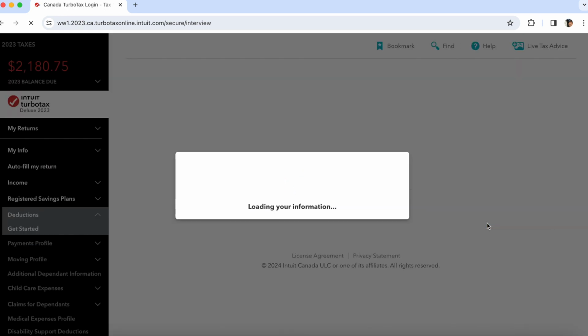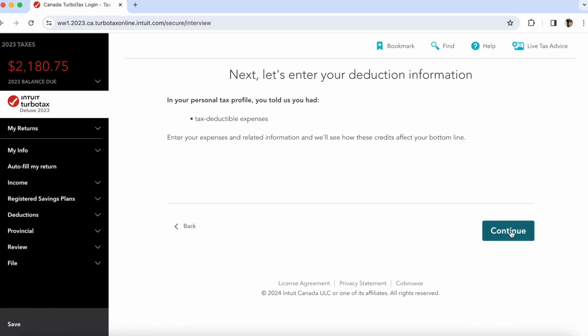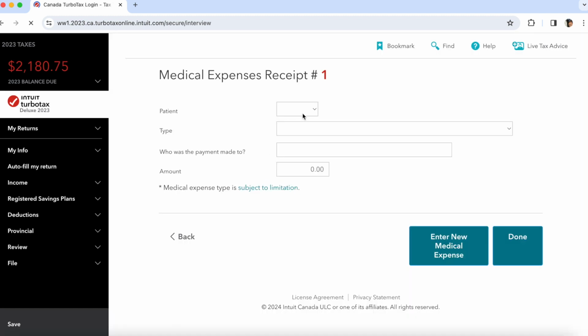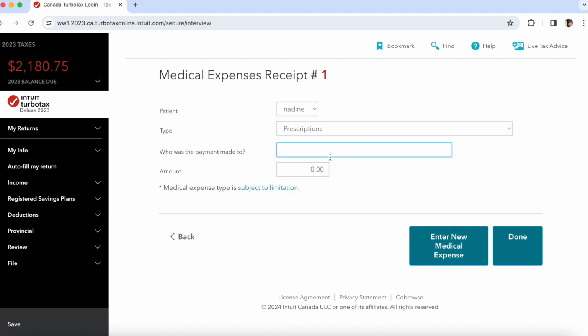So we're on the deductions category now. I'm gonna go ahead and continue, and it's at the medical expenses category. It's showing that in order to claim a tax benefit, my eligible medical expenses should be 3% of my income, which is 1,479. So just add medical receipt. For medical receipt, make sure you keep your receipt. But if your medical expenses are less than the 1,479, then there's no point.